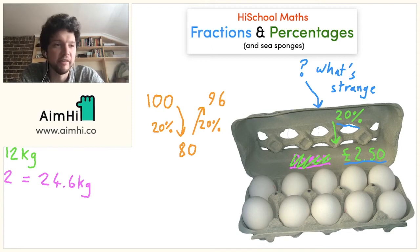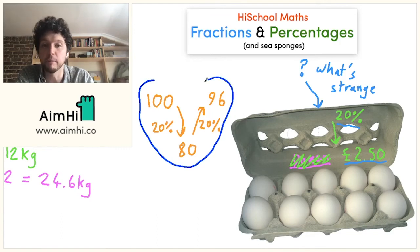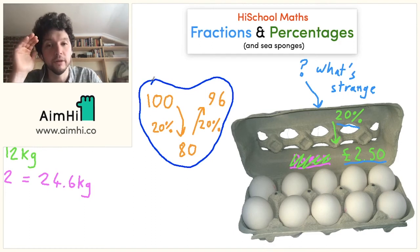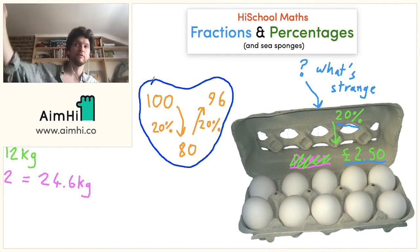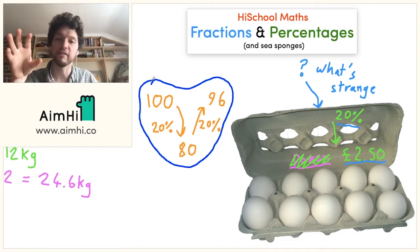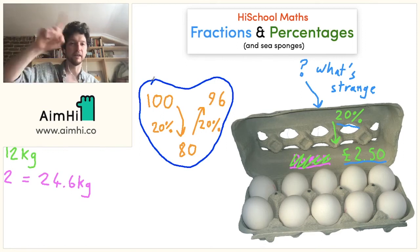But I just wanted to point this out to people because this is so important. Percentages are not like almost every other bit of maths that you do, like multiplying, dividing, adding and minusing. Percentages are not reversible. You can't just reduce by 20% and then increase by 20% and expect to get back to where you started. Percentages don't reverse like that. So actually you have to think quite carefully before trying to do a percentage backwards.